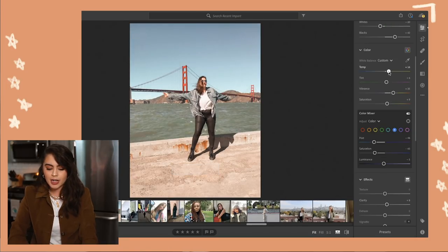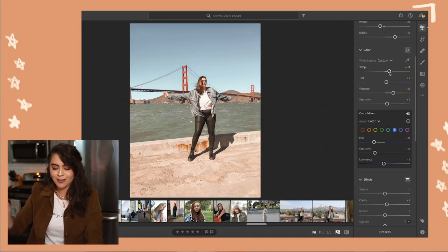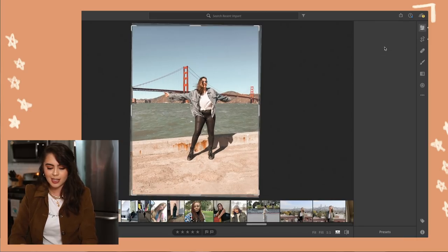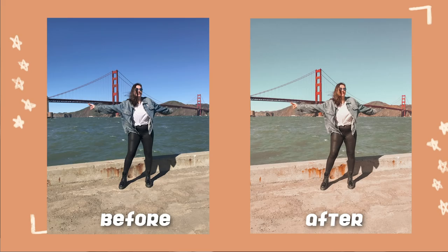Last thing I'm gonna do is warm it up a little bit more to really give that vintage retro kind of vibe. And of course, our final step is to straighten the image. So here we have our before and here we have our after. I really like this photo. I know I've said that about all of them, but I'm so happy with how these are turning out. It's so fun to edit someone else's photo and just have fun with the style.